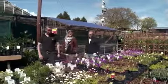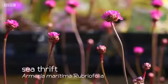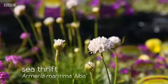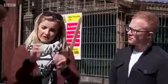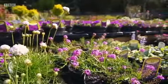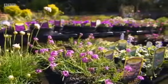OK, so we've got two types of sea thrifts in at the moment. We've got the Armeria maritima rubrifolia, and then we've got the Maritima alba. Alba means white, so this is the lovely white flower. And then you've got the pink flower here. What can you tell us about the sea thrift? It's a good coastal plant. It gives you a nice matted carpet of evergreen foliage, and then you get these beautiful little spikes of flowers on top.